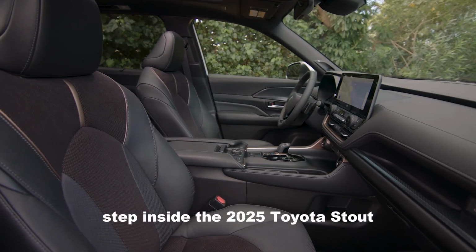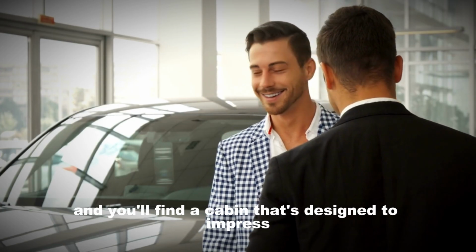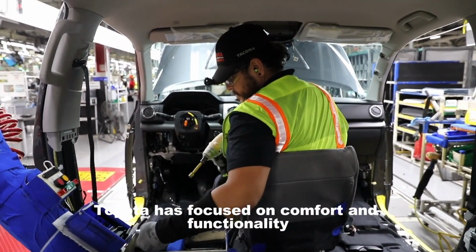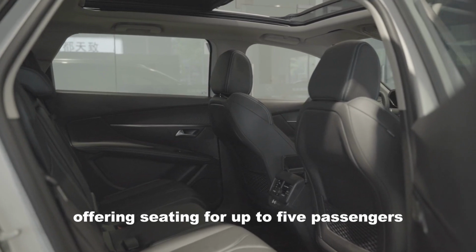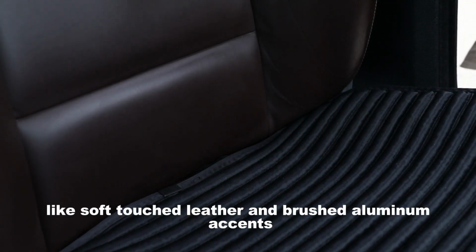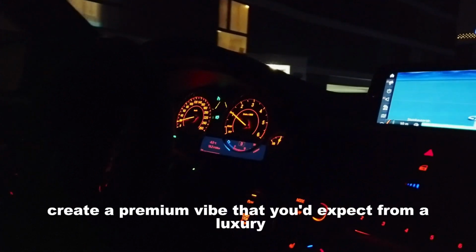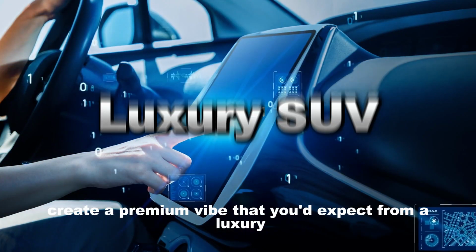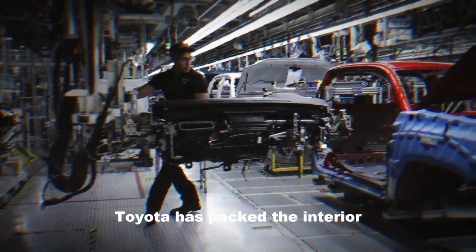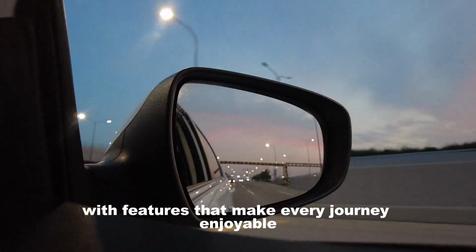Step inside the 2025 Toyota Stout, and you'll find a cabin that's designed to impress. Toyota has focused on comfort and functionality, offering seating for up to 5 passengers. High-quality materials like soft-touched leather and brushed aluminum accents create a premium vibe that you'd expect from a luxury SUV. But this isn't just about aesthetics. Toyota has packed the interior with features that make every journey enjoyable.